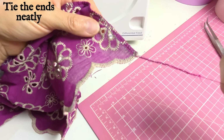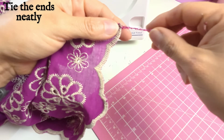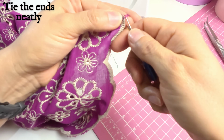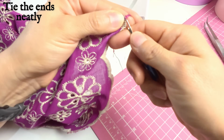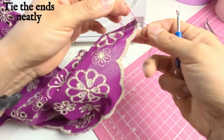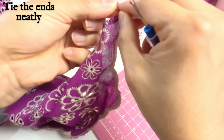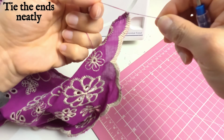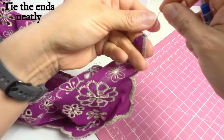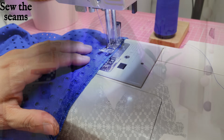When I'm not going to have a regular hem and this is just going to be the edge because of the scallops, I don't just cut this off because it could start unraveling. So I can see here which are my regular threads and I can pull them out. So then I can separate these 4 threads and just do a couple of knots. And that will make this end of the serge section safe and secure and it's not going to start unraveling and look ugly. Then I go ahead and sew my seams.